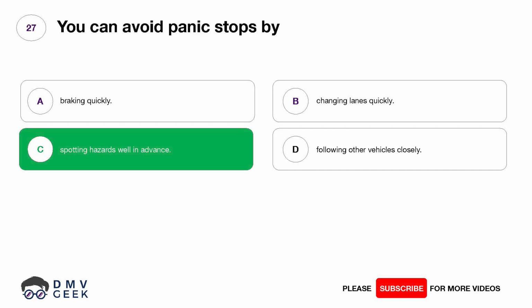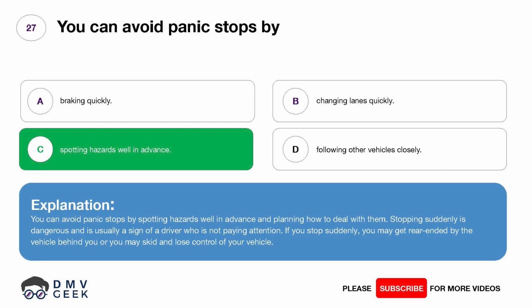The answer is C. You can avoid panic stops by spotting hazards well in advance and planning how to deal with them. Stopping suddenly is dangerous and is usually a sign of a driver who is not paying attention. If you stop suddenly, you may get rear-ended by the vehicle behind you, or you may skid and lose control of your vehicle.